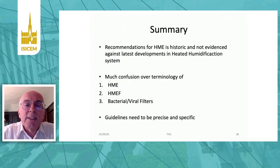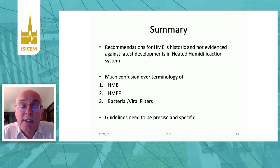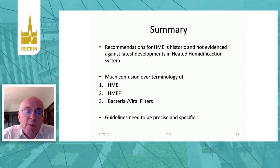So in summary, I'd just like to say the recommendation for HME is historic and not evidenced against latest developments in heated humidified circuits. There's a lot of confusion over the terminology of HME, HMEF, and bacterial and viral filters. And so it's very important that the guidelines are precise and specific when using this terminology.